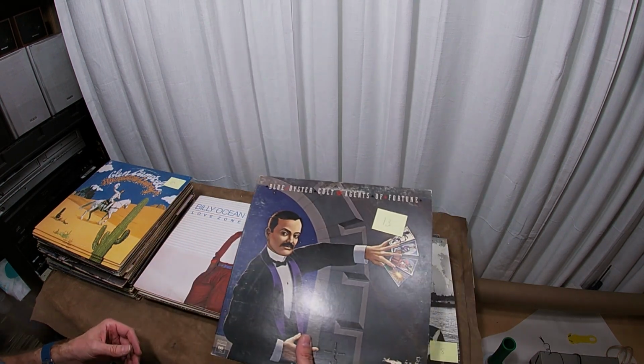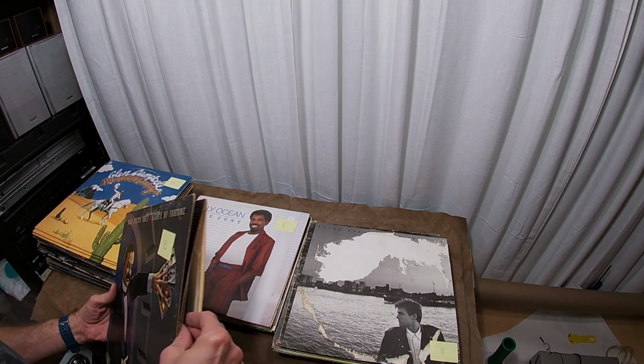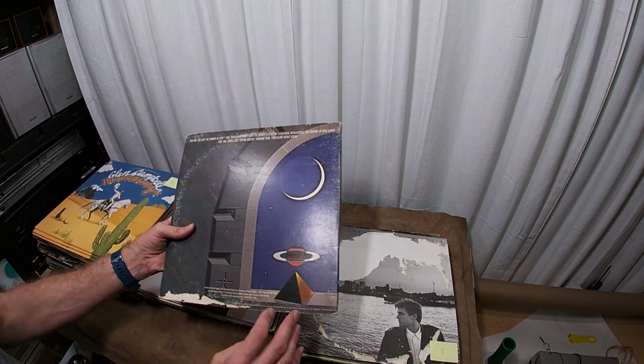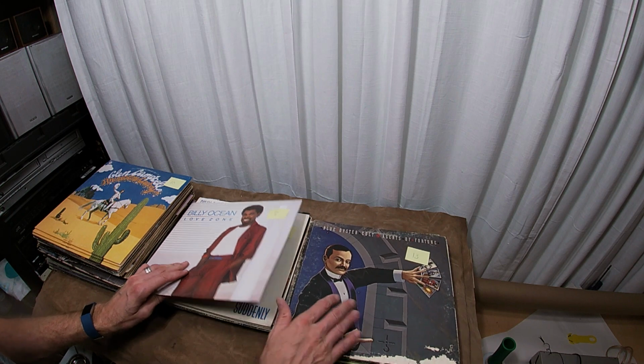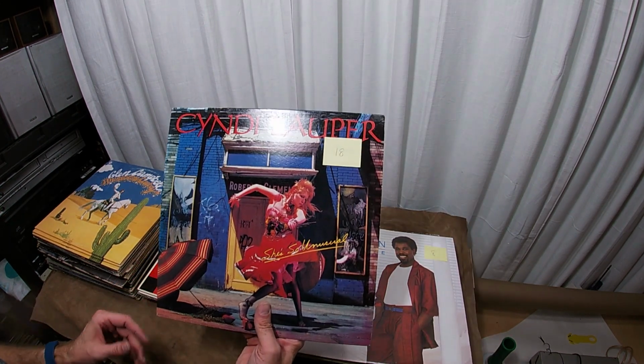Blue Oyster Cult, 13 bucks on this one. This one will be an easy sell. Most of them are 20. This one's 13 bucks. I don't think it's because of the condition. No, it does need ultrasonic cleaned. I'll do that, but it's just in bad shape. Sleeve's in horrible shape.